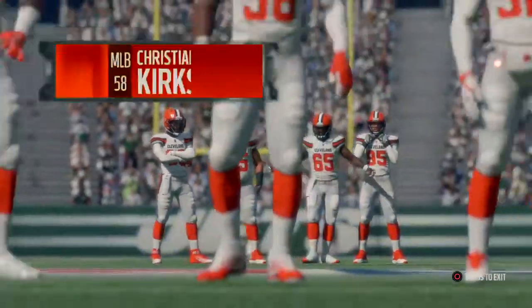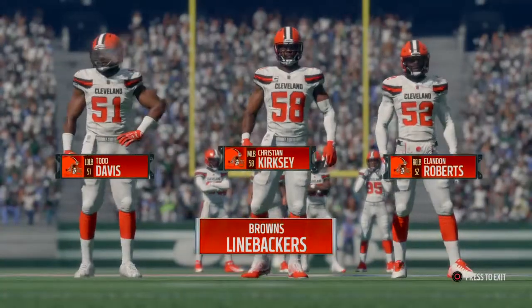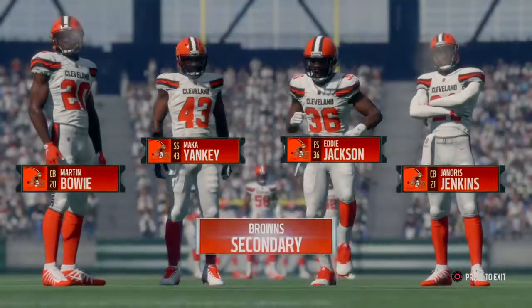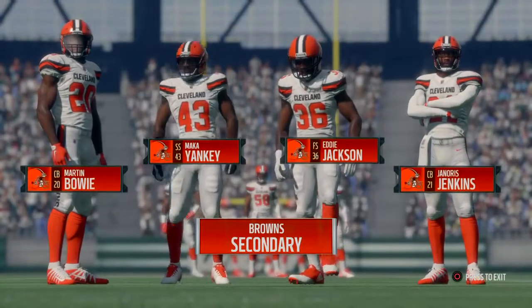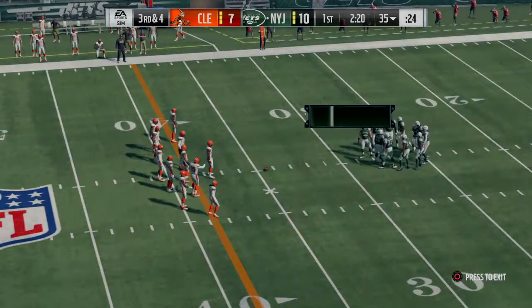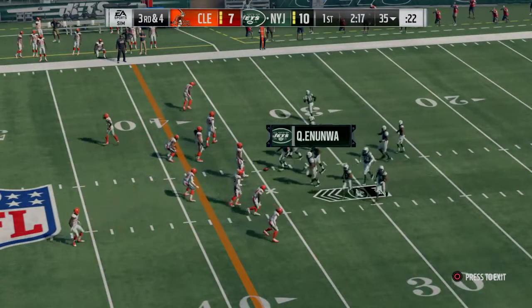I love a unit that can control the run and get after the passer. This is an all-around terrific defensive front. Hard to move the ball against them on the ground, and then when you want to throw it, look out. Here they come after the quarterback. It looks like a nickel set now for the Browns on 3rd down.